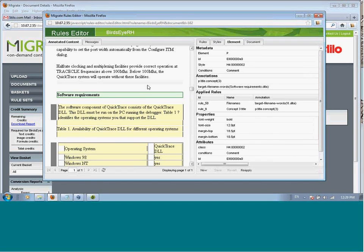And you can see that when we select a piece of text in the left-hand pane, it shows us on the right-hand pane in the Elements tab some information about it. In this case, because it's conditional text, it shows us, among other things, what the condition is that's on that. We can use that condition attribute to set a rule if we want. It also tells us which rule has applied and which annotation has been applied to it as a result of that rule.